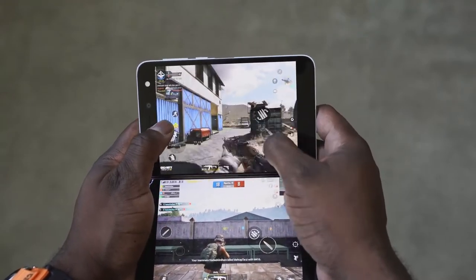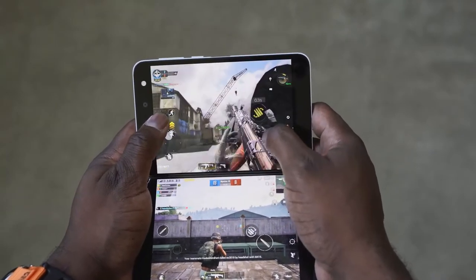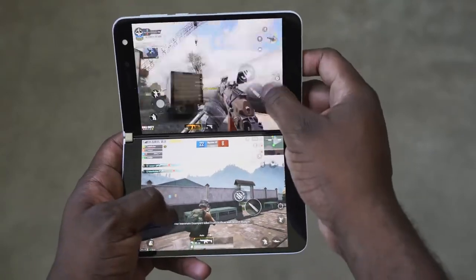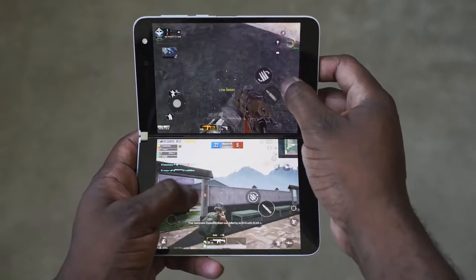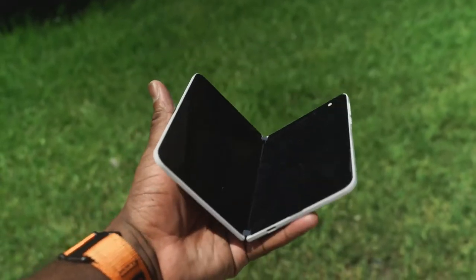So PUBG on one hand, as well as Call of Duty Mobile on the other, and you can jump between those games or actually play at the same time, I guess. Technically, you could have a friend on one side of the display and you on the other, and you can game. Audio-wise, you don't want to do that. Speaking of audio, the speakers are on the top of the device. It's not one top, one bottom. It's both of them at the top part of the device, which is quite interesting.